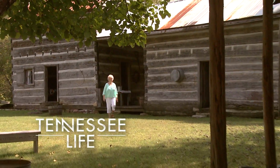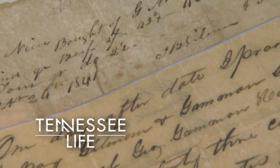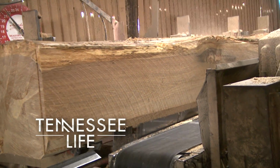Later on Tennessee Life, how one Anderson County woman discovered her family cabin had a historic past from before the Civil War. But next, we go inside a traditional Tennessee sawmill where they cut logs the old-fashioned way.